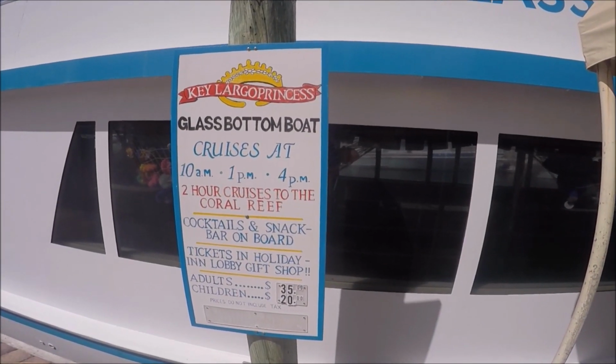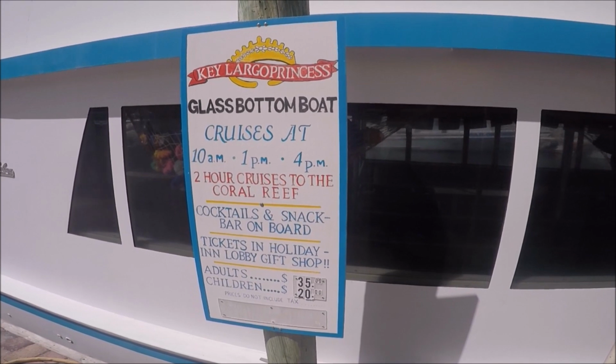This is the Key Largo Princess Glass Bottom Boat Tour in Key Largo, Florida travel guide.